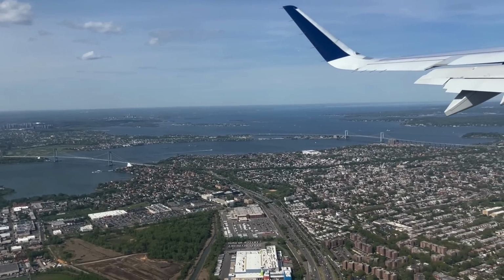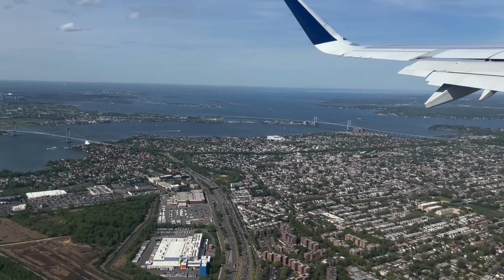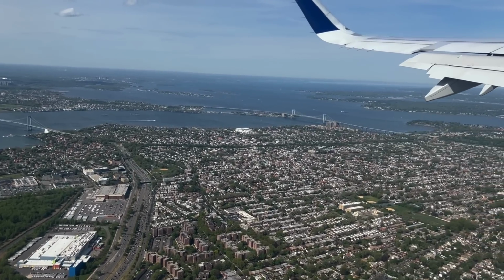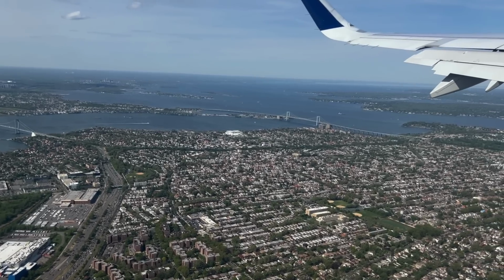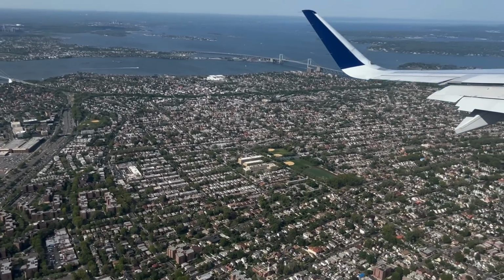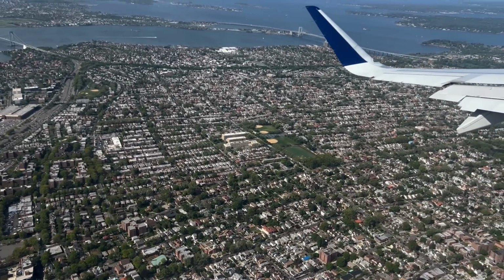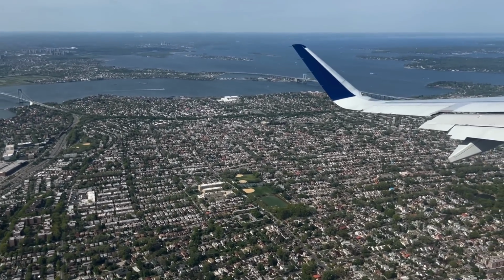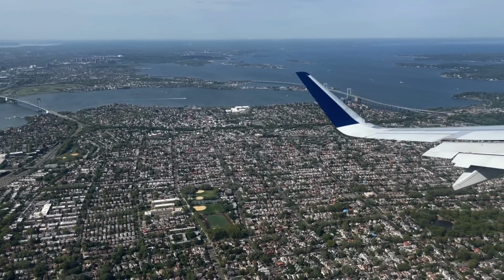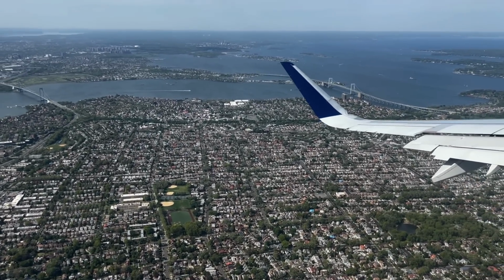In the meantime, the tower controller is going to tell us to contact the departure controller now. 846, contact departure. 846 switching. As we switch to departure control, we start a left turn to 50 degrees to Jutes. Let's check in with New York departure. Departure, Delta 846 passing 1900, 10 and 6. Delta 846, radar contact, climb maintain 12,000. Continue up to 12,000, Delta 846.